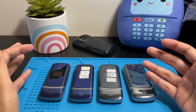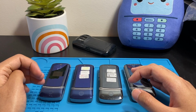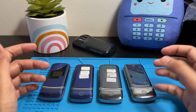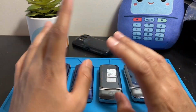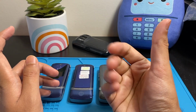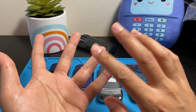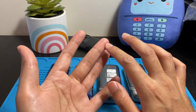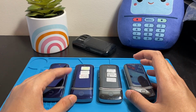So in front of us, we have four Motorola KRZR K1 phones. The Motorola KRZR K1 is a phone that was released in 2006 and is somewhat of a flip phone variant of the RAZR, and it's from the Motorola four-letter series of phones such as KRZR, RAZR, RIZR, and SLVR. So Motorola's four-letter lineup, released in 2006.